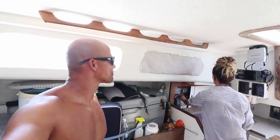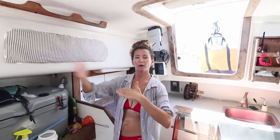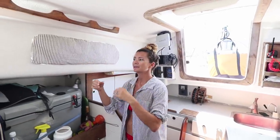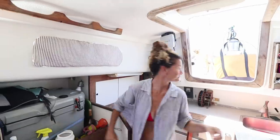But even so, there is a little anchorage just around the corner from here, so we'll have protection from the southeast wind that we're getting the next couple of days, and we can dive the other side of the island, which we found out from our friend should be a pretty good spot for some lobsters.